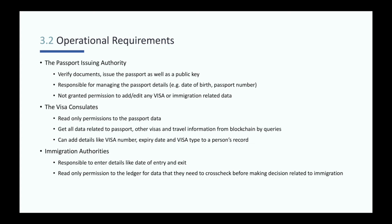And the immigration authorities are the ones that manage the travel of an individual from one country to another. They are responsible for entering details like the date of entry and exit, and will only be given read-only permission to the ledger for data they need to cross-check before making decisions related to immigration. All of these three agencies will also have their own private key, so they can enter their respective information onto the ledger.